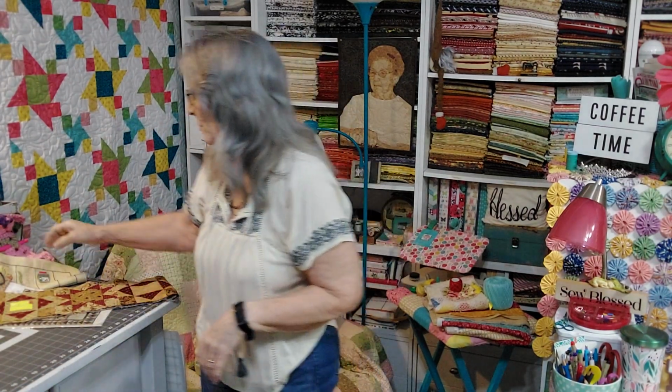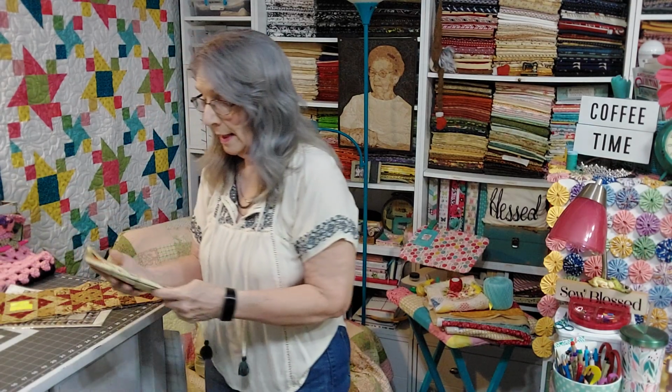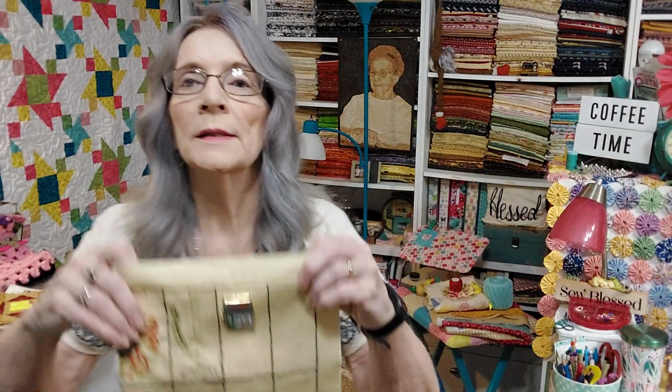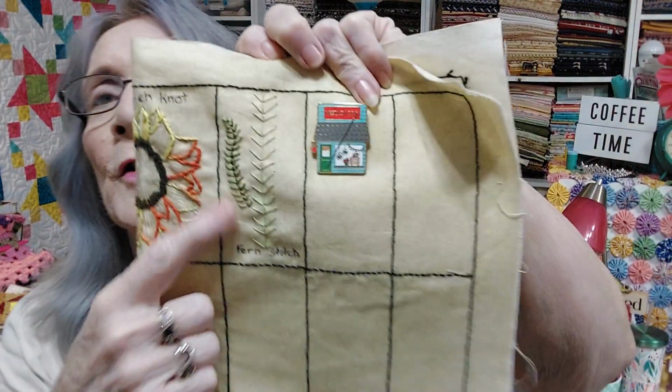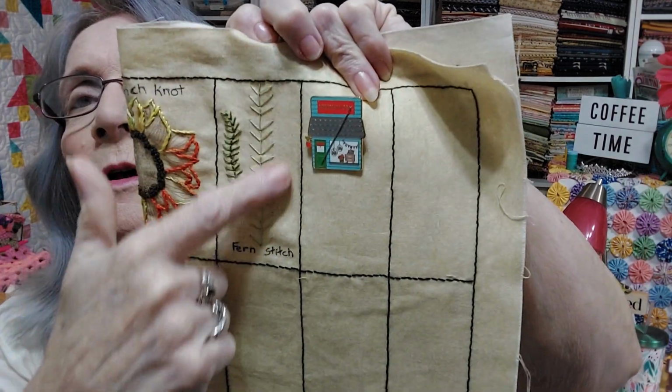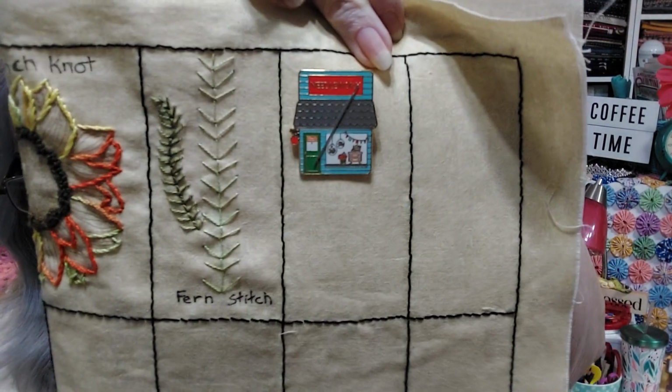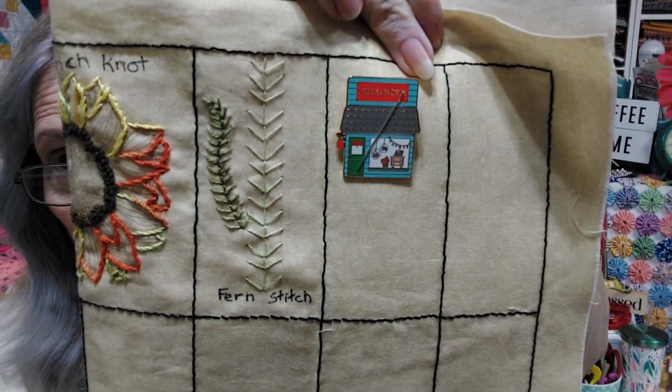And then, of course, we always have our embroidery stitch of the week. And this week was fern stitch. So that was just a larger version of it. And then I did this little smaller version of it as well.